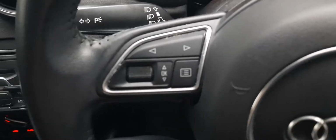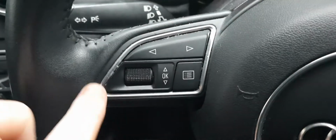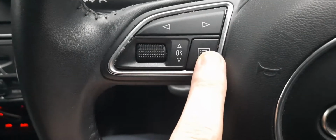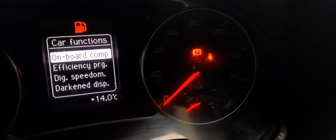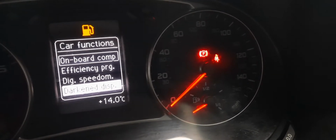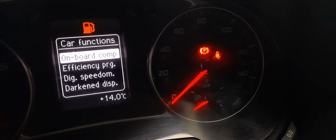Now, having a look here on our steering wheel, you can see our steering wheel controls are here. Can we get you in focus there? There we go. Surrounded by this lovely teeny tiny chrome strip again. And you've got all manner of media controls here as well. Now, this, of course, controls the functions right there on our dash. Do you see that there? So your onboard computer, your efficiency program, your speedo, maybe you want to darken your display. All manner of car functions are there, nice and easy to be controlled.